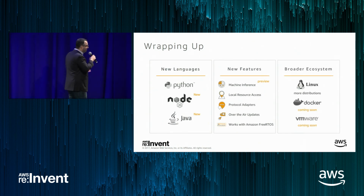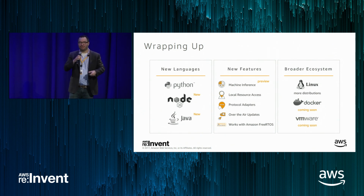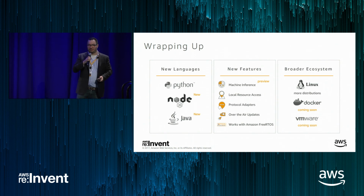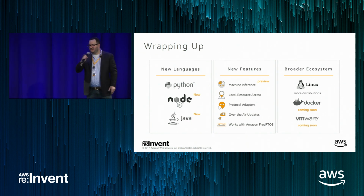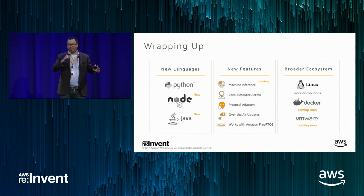We're really excited about the pace of innovation, and we plan to accelerate. So today we talked about new Lambda development languages, machine inference at the edge, local resource access, protocol adapters including support for OPC UA, and Greengrass over-the-air updates. We talked about how Greengrass works just great with Amazon FreeRTOS for microcontrollers. And finally, we talked about how Greengrass is not only getting new features and getting better, but is running in an expanding set of environments: in Linux, in Docker containers, and even in VMware.